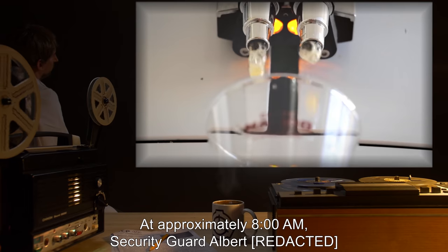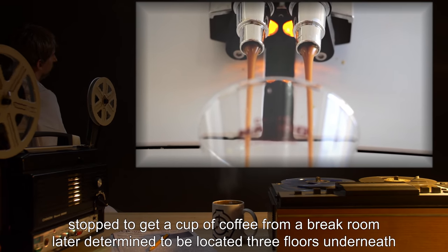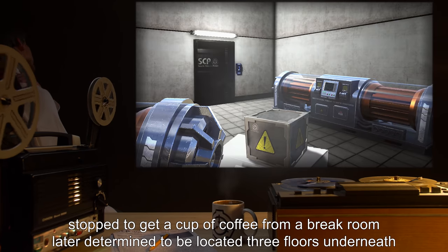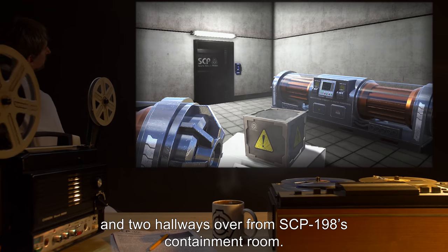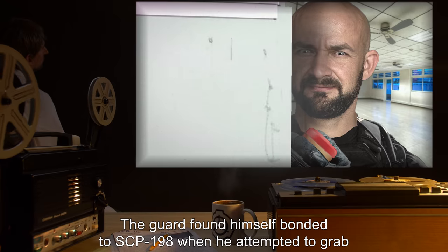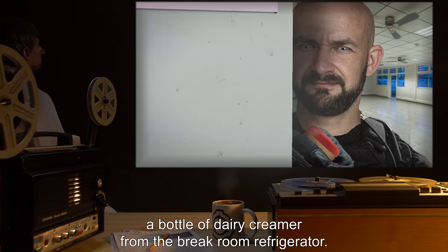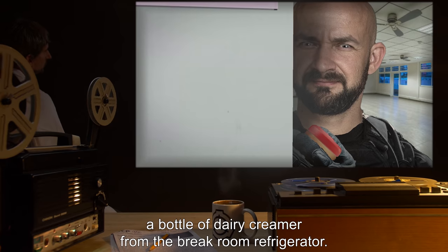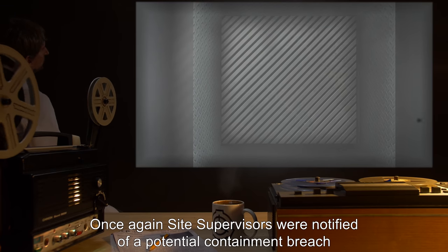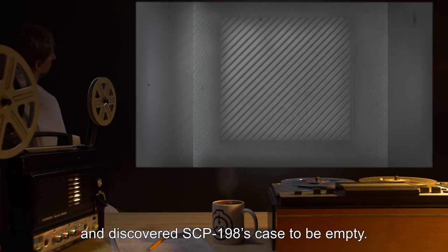Description: at approximately 8 a.m., security guard Albert stopped to get a cup of coffee from a break room, later determined to be located 3 floors underneath and 2 hallways over from SCP-198's containment room. The guard found himself bonded to SCP-198 when he attempted to grab a bottle of dairy creamer from the break room refrigerator. Once again, site supervisors were notified of a potential containment breach and discovered SCP-198's case to be empty.